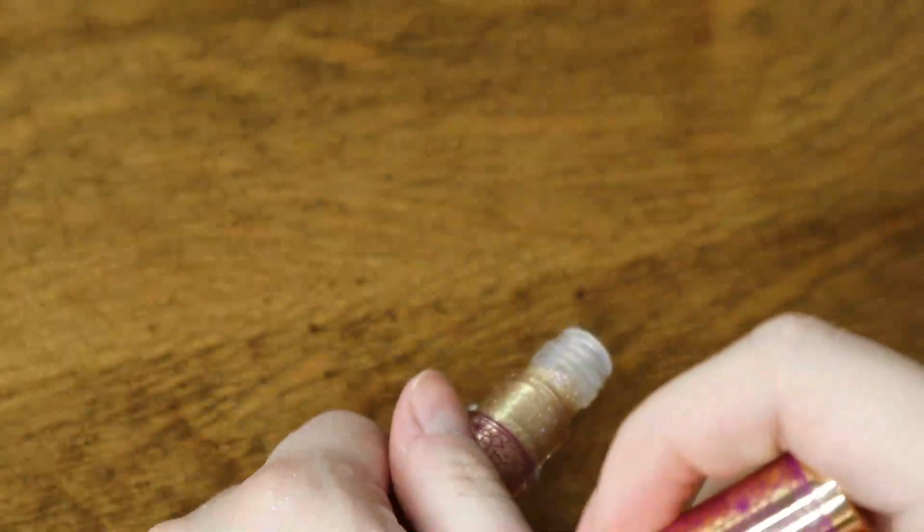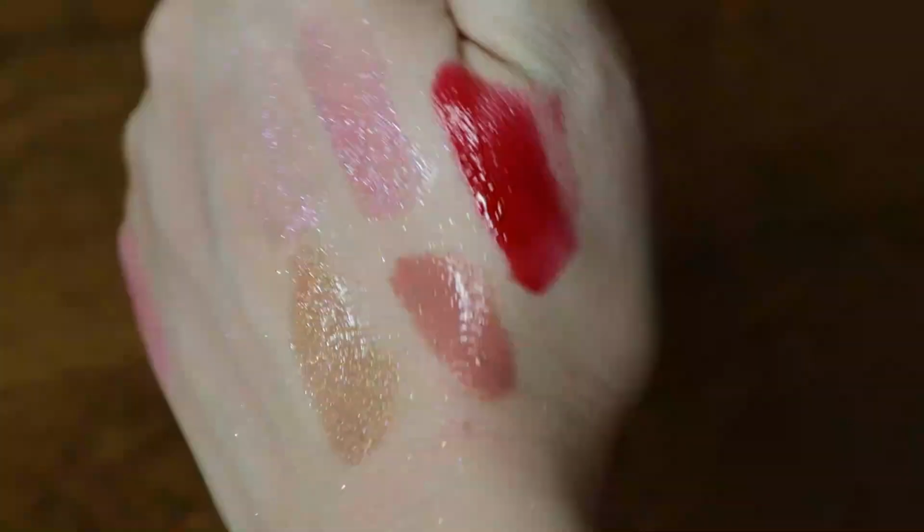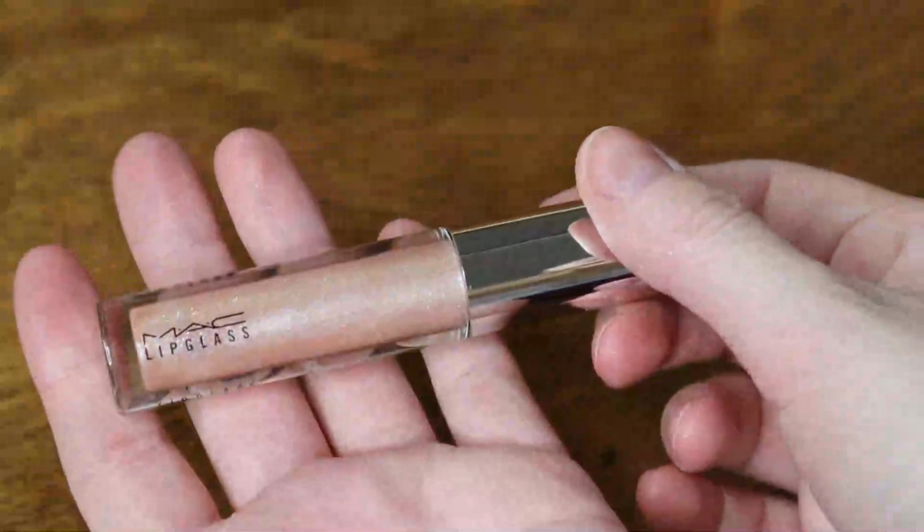This is a golden lip gloss. I always find it really handy for some reason to have gold lip glosses. I don't know why that is. They just come in handy for a lot of really fun looks. This one came out in the Pretty Things collection, the Shiny Pretty Things collection. This is in Scarcely Seen. It's just a really, really sheer champagne kind of gloss.